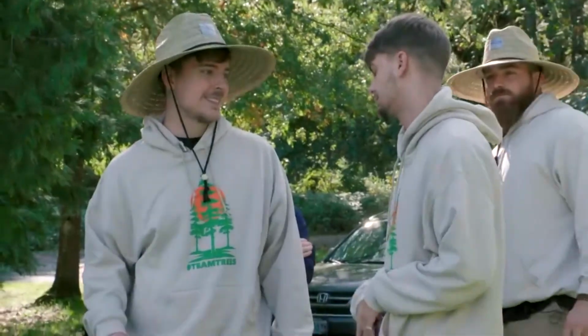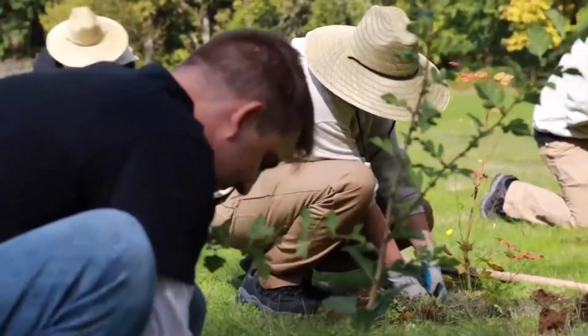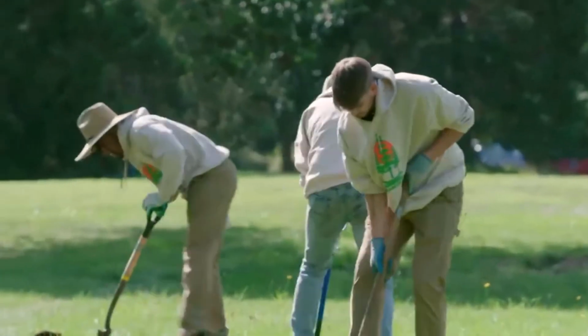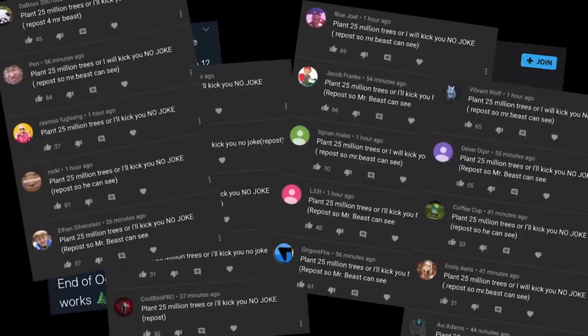Well, since then, many people and celebrities all over the world contributed to the cause, and the amount of donations received have doubled from $7 million, or trees, to now over $15 million. It's still not too late to help the world become a greener place. To plant a tree of your own, just head on to teamtrees.org and donate an amount of your choosing.